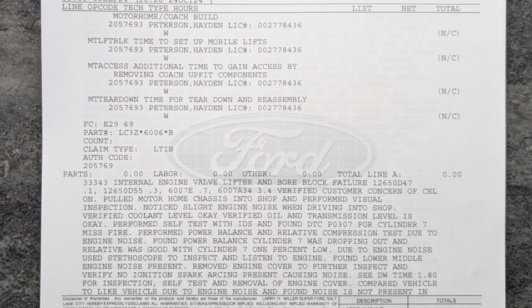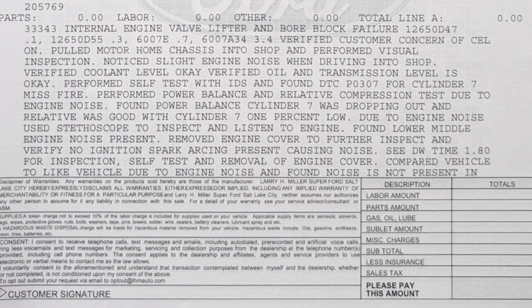This next page just basically says that they confirmed that the check engine light was on, that I brought it in for. They pulled it into their shop. They noticed that it was making a noise. They found the diagnostic trouble code P0307, cylinder 7 misfire. They performed a power balance and relative compression test. Due to the engine noise, they found the power balance on cylinder 7 was dropping out, and relative was good with cylinder 7 1% low. Due to the engine noise, they used a stethoscope to inspect and listen to the engine. They found lower middle engine noise present. They removed the engine cover to further diagnose and inspect to verify no ignition spark arcing present, causing the noise. They also compared it to a like vehicle that did not have the noise, so they definitely knew there was something odd going on with mine.